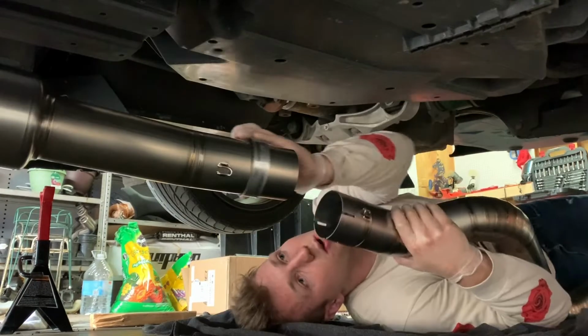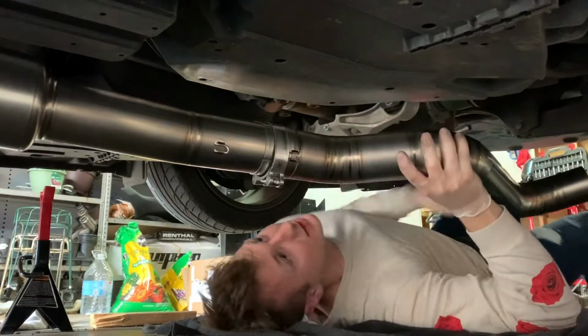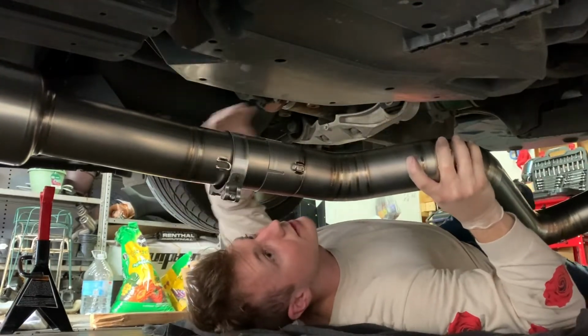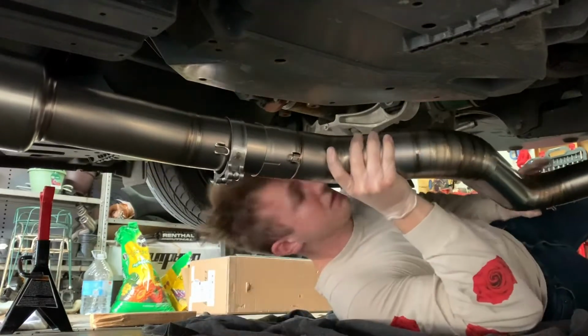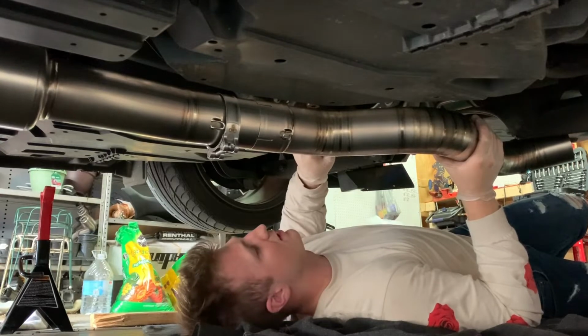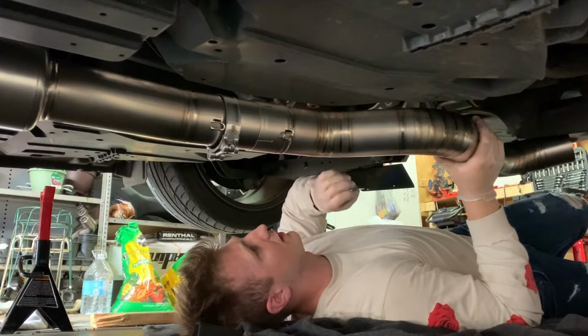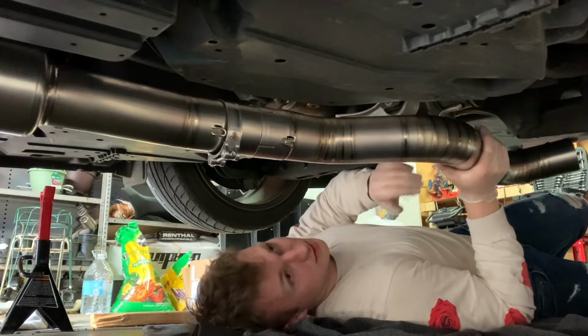I think that's right. Who's gonna slide that one? Is it on all the way? I can't tell. I guess. It doesn't look too far. Alright, you can't really see it, but it's the exhaust hanger. Is that mud? I guess so. That's nasty. But yeah, we are now trying to get the exhaust hanger on.